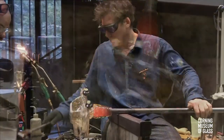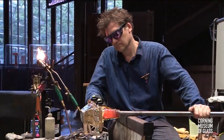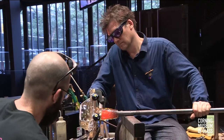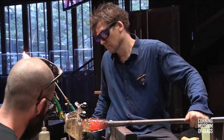So the car is just the base, and the bird will be put onto the top of that car, and then on top of the bird goes a lot of other parts as well. So we're really starting to accumulate all of the individual pieces that they've been working really hard on over the last couple days.